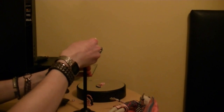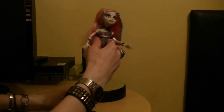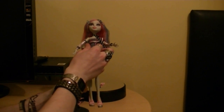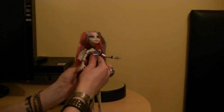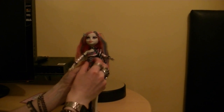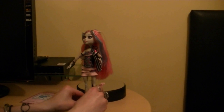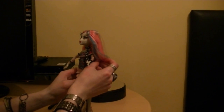Just gonna put this down here. Hopefully we can actually get her on the stand. Ease that down there. Now let's actually put Rochelle on the stand. Hopefully we can. And that, obviously, with the wings, I'm hoping that's not the case. Trying to position her right on the stand. There we go. Those wings look fine. Sturdy. Just check. Yep.